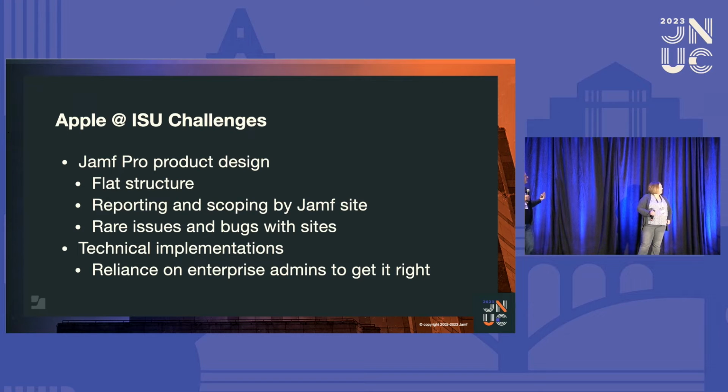Issues that we've had as enterprise admins is sometimes the reporting and scoping, or reporting in particular, can be difficult. We've had some rare issues with bugs in the past with sites, where sometimes a smart group or a configuration profile will wander. I don't know if that's the right word for it. Walk outside its gates and wander over to someone else. If something's set to scope all, there might be a brief moment where that scope all becomes the entire server, as opposed to just the site. We haven't had that problem for a long time, but that's something that we have gotten burnt on before.